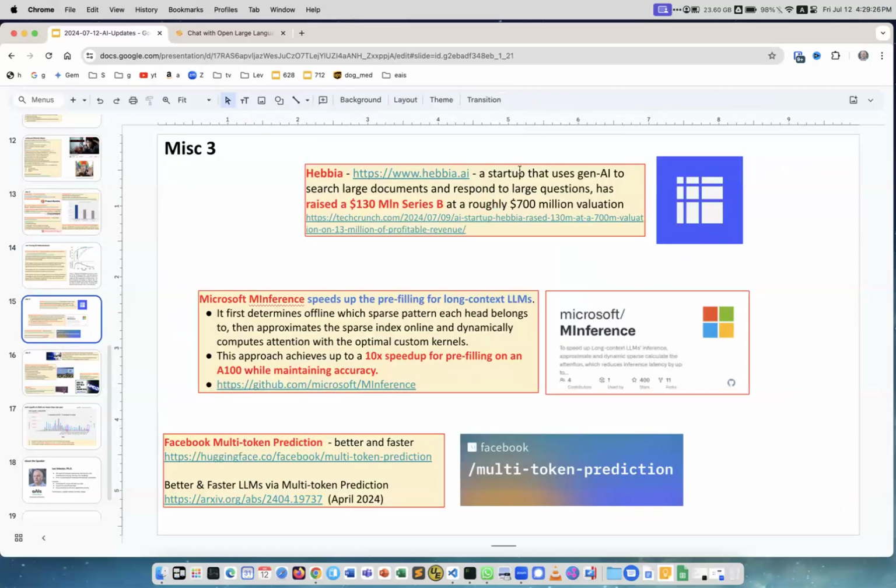Okay, Hebia, a startup that uses Gen AI to search large documents and respond to large questions, just got another like $130 million in Series B. Well, this is the first time I've heard of them, but successful company, work with big documents.